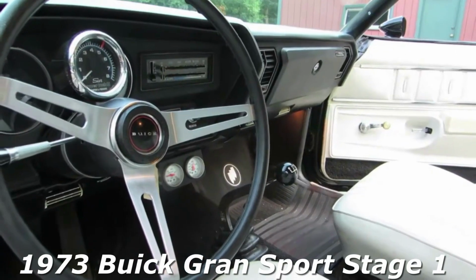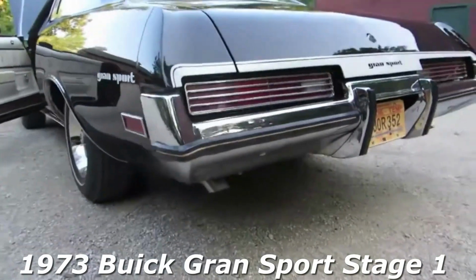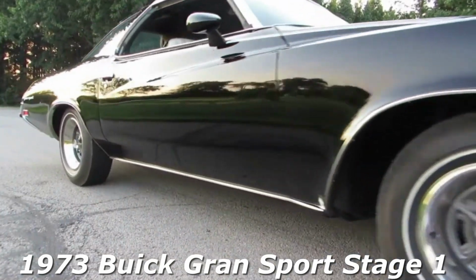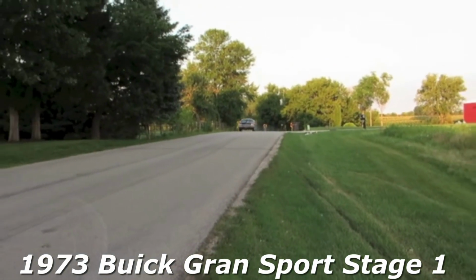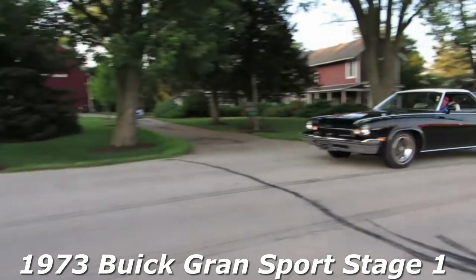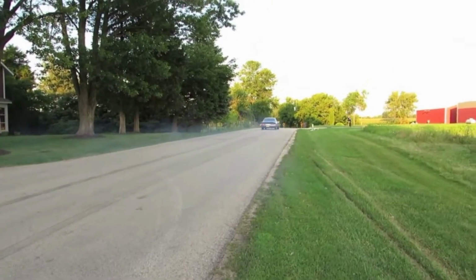A modern Gran Sport revival with a twin-turbo V6 or hybrid V8 would be incredible. It deserves to return as a refined, high-performance coupe with modern tech. The 1973 Buick Gran Sport Stage 1 was muscle for grown-ups, sophisticated and fierce. It didn't chase trends, it created its own lane. It's time this hidden hero stepped back into the spotlight where it truly belongs.